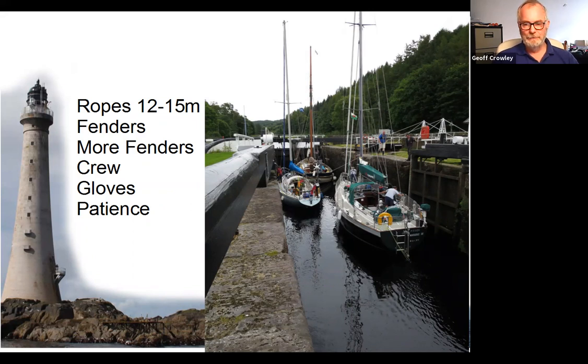You'll need some crew. This is not a single-handed operation going through the lock. You probably could do it, but it would take you a long time, and you might be holding up other people. A minimum of 2, one to steer the boat and one to take the ropes, but 3 is ideal. One person steering the boat, controlling, one person on the deck of the boat handling ropes and throwing them up to the third person who's ashore, taking those ropes and securing them to the bollards on the side. If you've got more delicate hands, this amount of rope handling can require the wearing of some gloves. So a pair of gloves is a good idea.